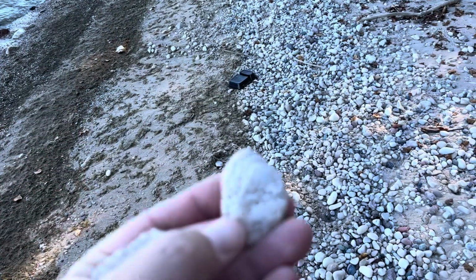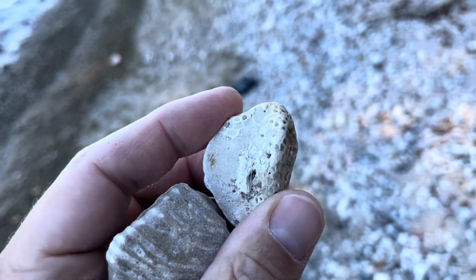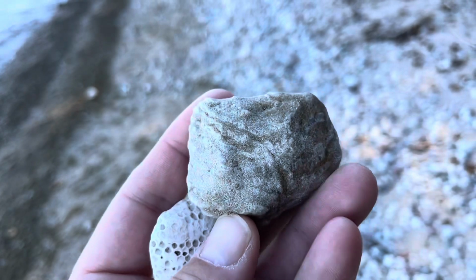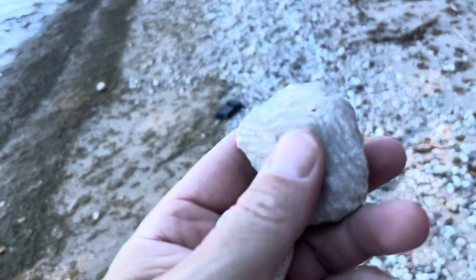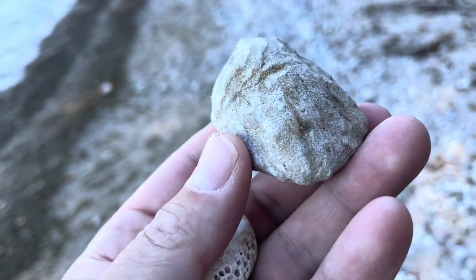Here's two that I walked right past on the way up. These are really opened up Favosites, another honeycomb coral. And then this is my first chain coral of the day. I can see if I can find some chains for you. Right there, you can kind of see them. But they're kind of all the way through this piece, like the side view of it. So that's kind of cool.